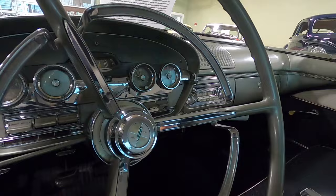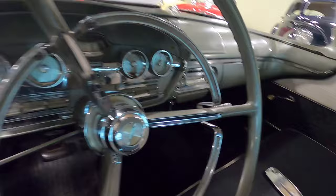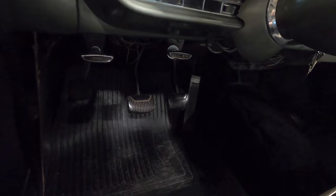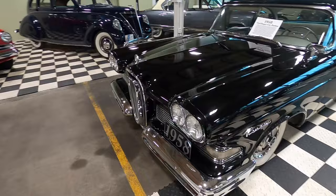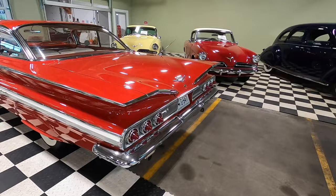Where's the Tele-Touch? It's actually a three on the tree. There's the lever and the pedals. That's why it does not have Tele-Touch. And they do have a '60. Said he didn't think they had a '59. I can see a '71 Ford also.